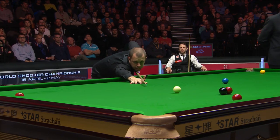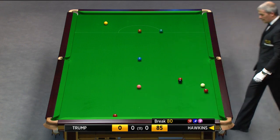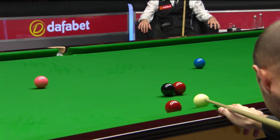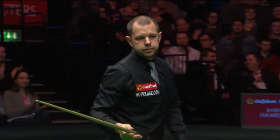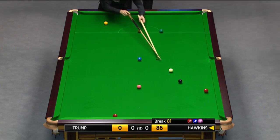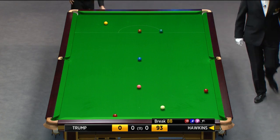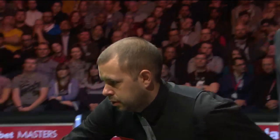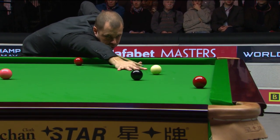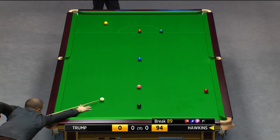And if Judd Trump was in any doubt about how his opponent was going to be playing today, he's just found out. Excellent. And if that red next to the black is available, 80. Every chance of a century break, and it does go. Urging that red to keep running there. 88. Pink's the better ball to get onto that final red.